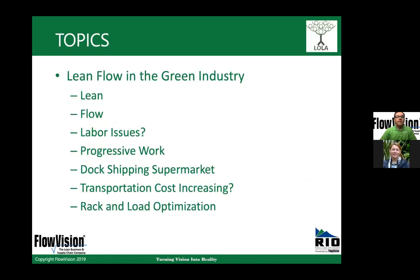So the topics we want to talk about is lean in the green industry, or lean flow. Lean flow really comes from the Henry Ford assembly line concepts. The reason why we call it lean flow is we have two goals that we want to achieve. One is we want to lean out the process, take out the waste, all that non-value added work that we do. And once we lean out the process, we want to get the product to flow.